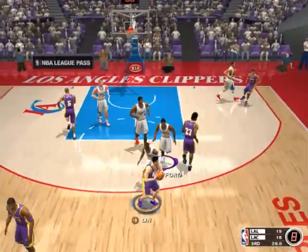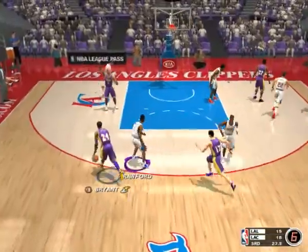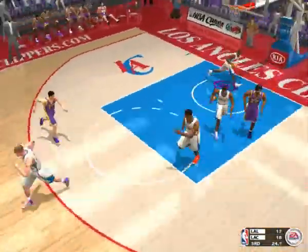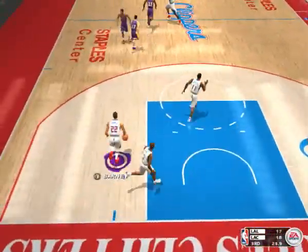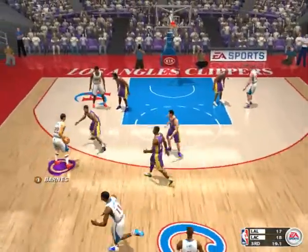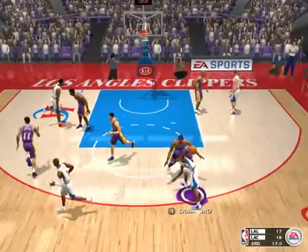Nine seconds to get a shot off. He wants the isolation. He knows he's the one with the advantage going one-on-one. Got it. They're getting lit up on the perimeter. They'll need to D that up if they want to win. Crawford sets it up on the right side. Back to Crawford.